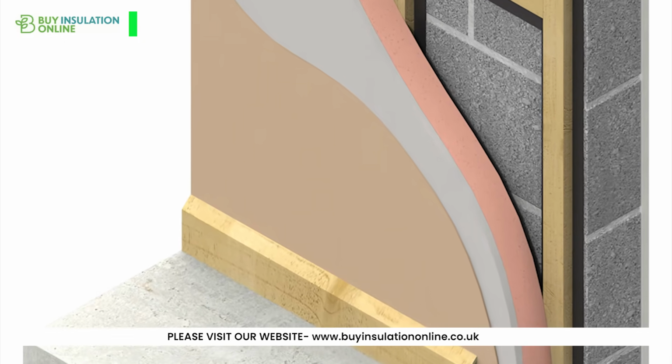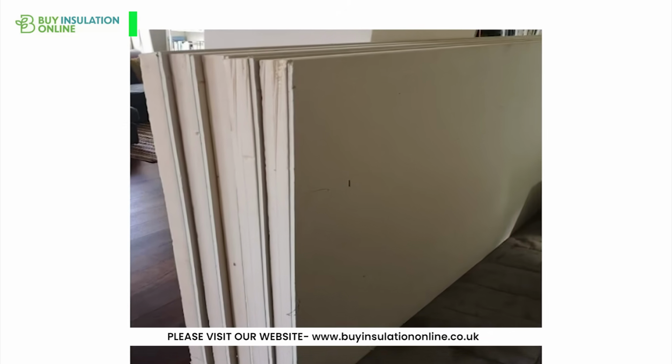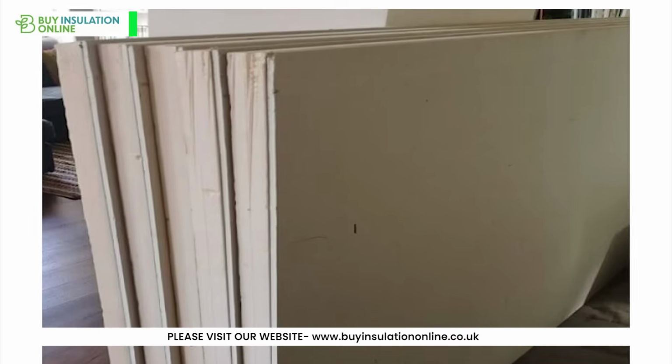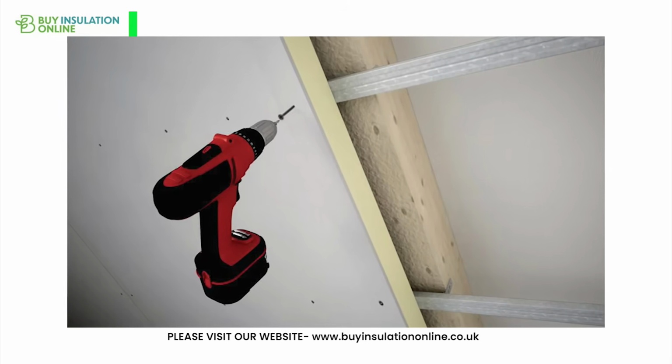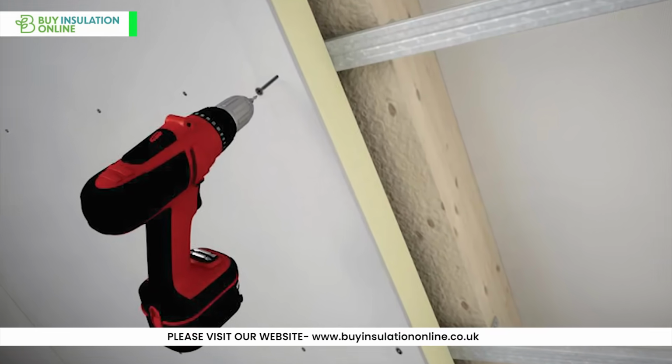Is it worth using insulated plasterboard? Insulated plasterboard can indeed be a worthwhile option for improving the energy efficiency of a building. It combines the functions of insulation and plasterboard into one product, which eliminates the need for a separate insulation installation process. Does insulated plasterboard cause damp?